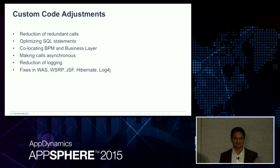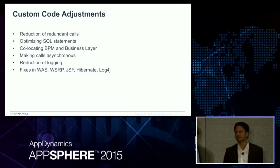That one setting would actually slow down the entire system because that logging would take so much time and it would block everything else. So these kinds of things we would not have known without actually looking at the whole trace, where you see, oh, log.debug, why is it getting called? So instances like that too. And then we made everything asynchronous after that.